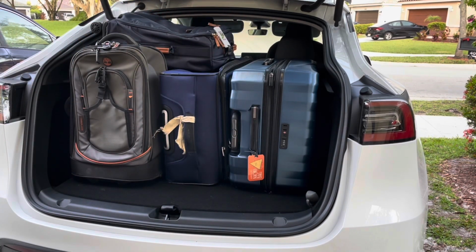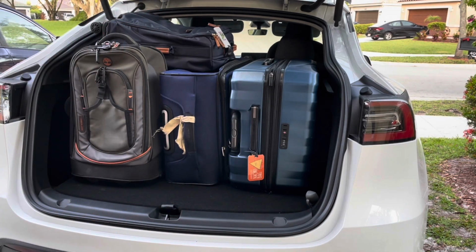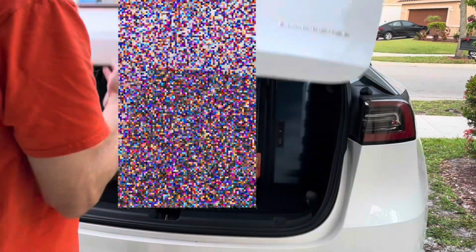Now you may have noticed that I didn't use the space underneath. There's an actual cargo space right underneath there where I could put one of these bags comfortably. But I'm trying to see if I can fit them in without having to do that. So let's try it like this and see if we can close the trunk. And the answer is no. It actually beeped at me and told me it wouldn't close.